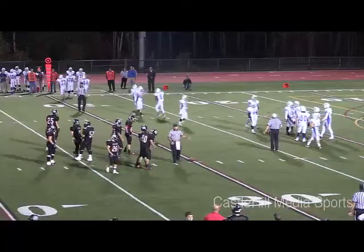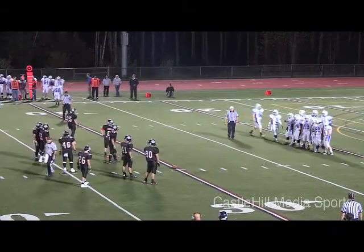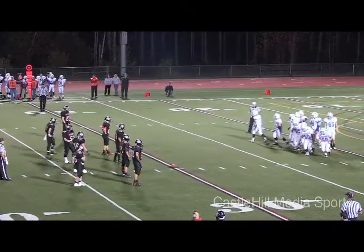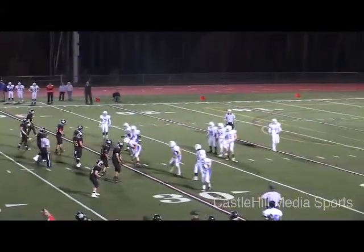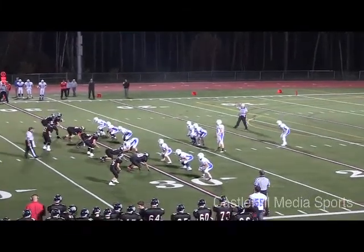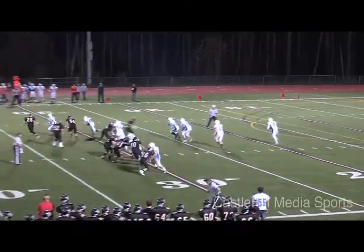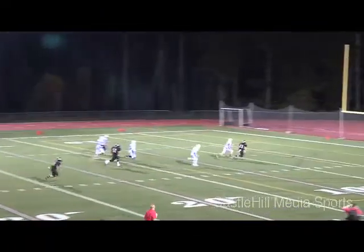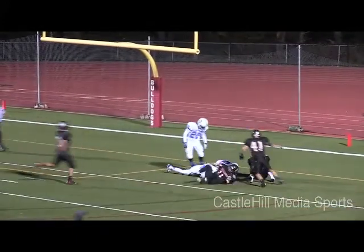Setting up 4th and 13, and once again, Salem's going to have to come out with their punting unit. Salem in punting formation as the 2 Bayless cousins are ready to return this one. Covered. Oh.